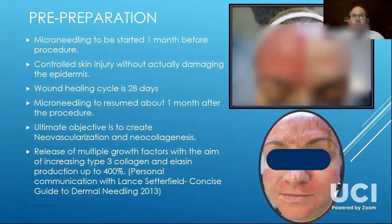We want to release transforming growth factor beta and alpha and platelet-derived growth factors into the skin. So I try and prep the skin before I start this type of surgery, and I do that a month before. And then my patient goes back to the therapist that I work very closely with, and she starts again approximately a month later.